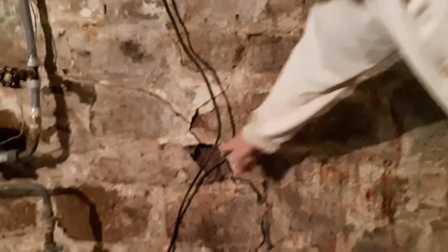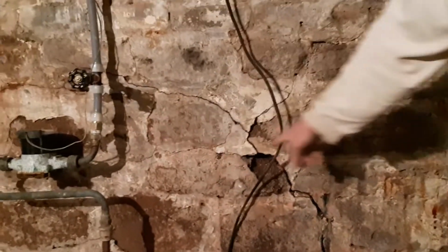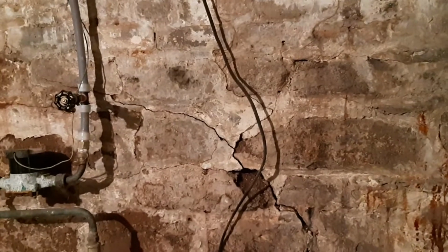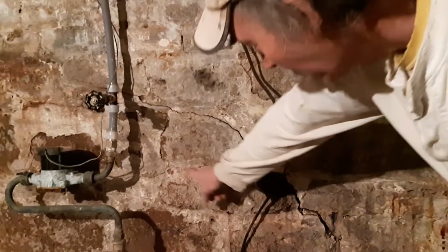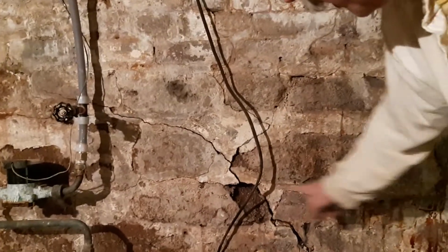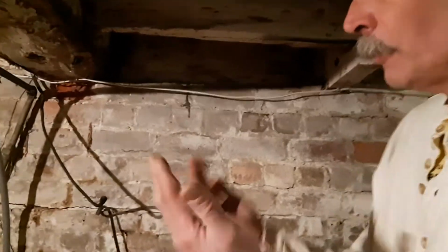What do you do with that? So something like this, you would run steel rods through it to basically tie it together. Wherever you get a joint, like there's a joint right here, you can cut the joint out, put a steel rod into it, and then pack it with new mortar, and you can do several of those. And it basically stabilizes the crack. It can't open up and down anymore.